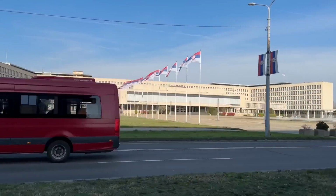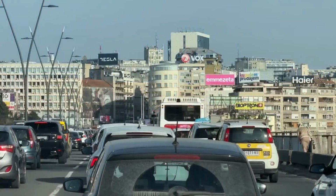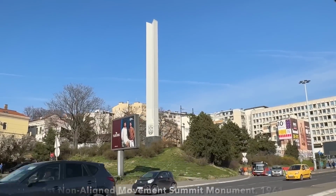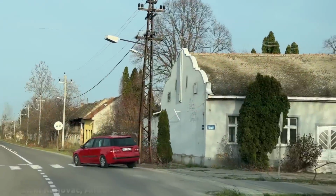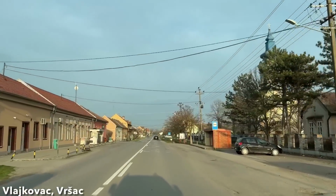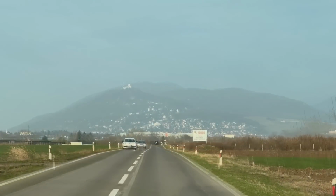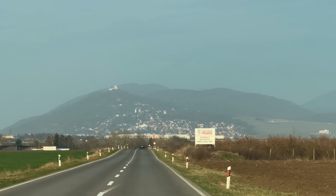Right now, passing the Palace of Serbia. It was constructed from 1947. It's a government building. I guess I'm in for some rush hour traffic. It's 3 o'clock. There they are, the majestic mountains of Vršac. Home sweet home.